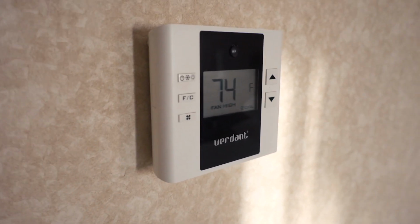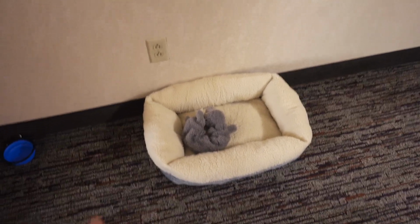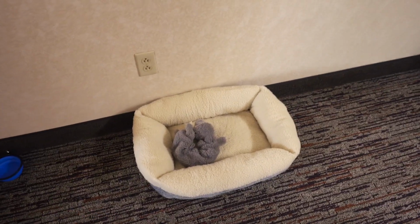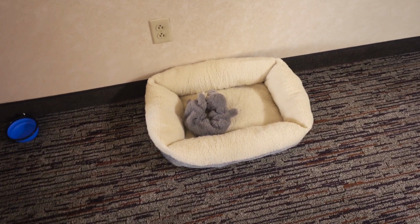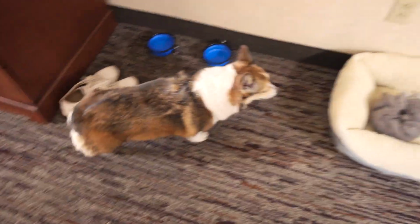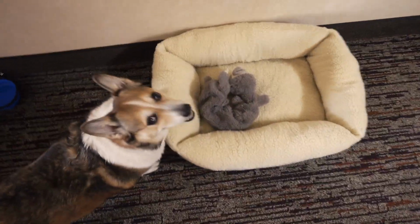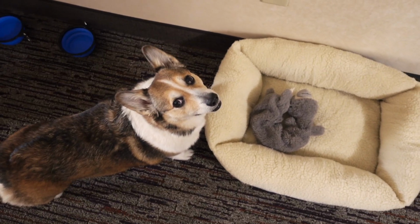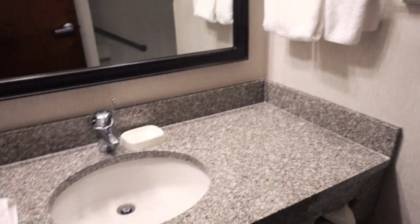Some channels that they have. Digital air conditioning system. I always bring Kuma's bed. I actually had to buy a new dog bed because I left one of Kuma's dog beds at one of the hotels in Nashville, so I had to get her a new one, but she seems to like it. It's smaller than the other one, but I wanted a smaller one so that I could travel with it easier, right?